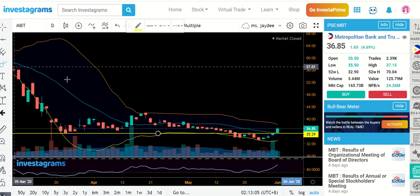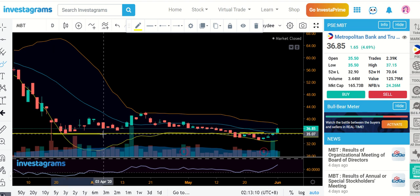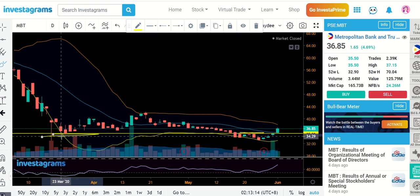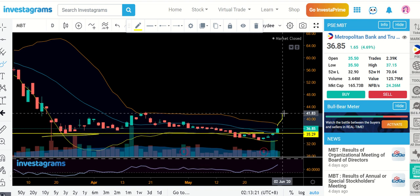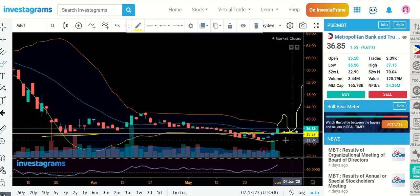Okay, try to take a look at this. This used to be your resistance. This used to be your support. Okay, previous support will now act as your resistance, but if you break that resistance, chances are it will move a little higher and then revisit your support to test the support and establish a new one there.